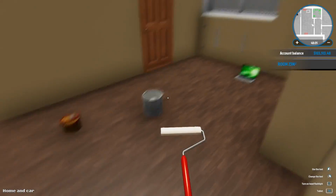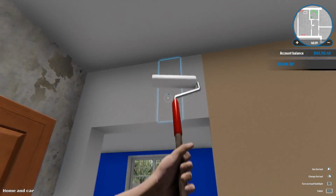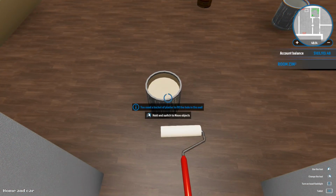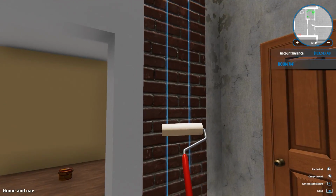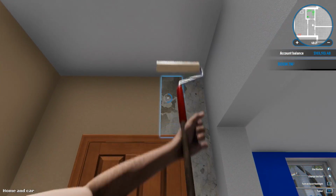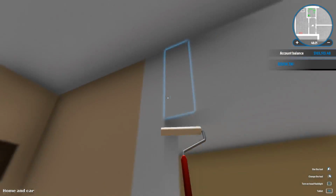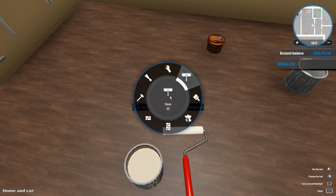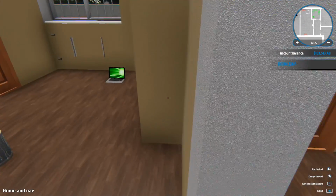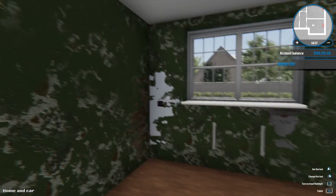Oh no. That was my bad. All right, that works. All right, cool. Sweet. That's awesome. That's cool. All right. So let's work on this room now.